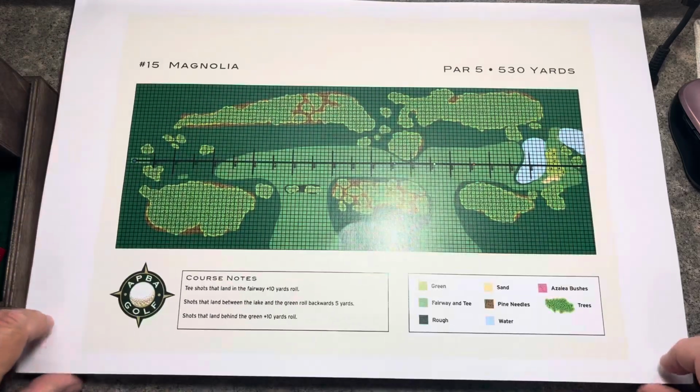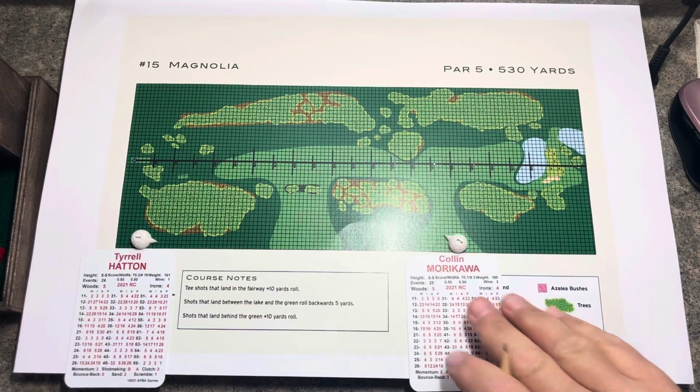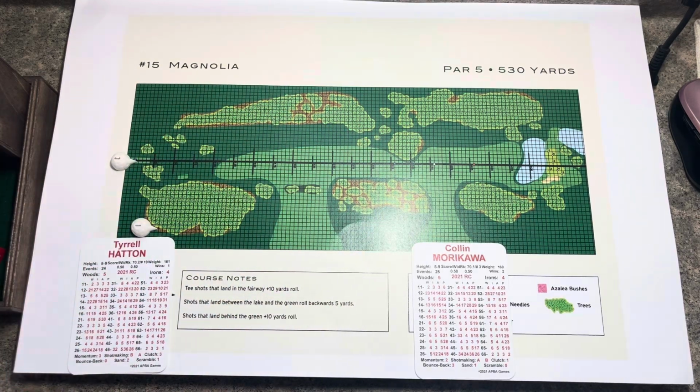Next up, hole 15. Hole number 15 is a par 5, 530-yard straight shot. It's a handicap of 8, so it's about middle as far as how hard or easy it is. It's about average for the course. We are going to see Tyrrell Hatton and co-leader Collin Morikawa on this hole. Looks like Morikawa has the honors after they both parred the last hole.